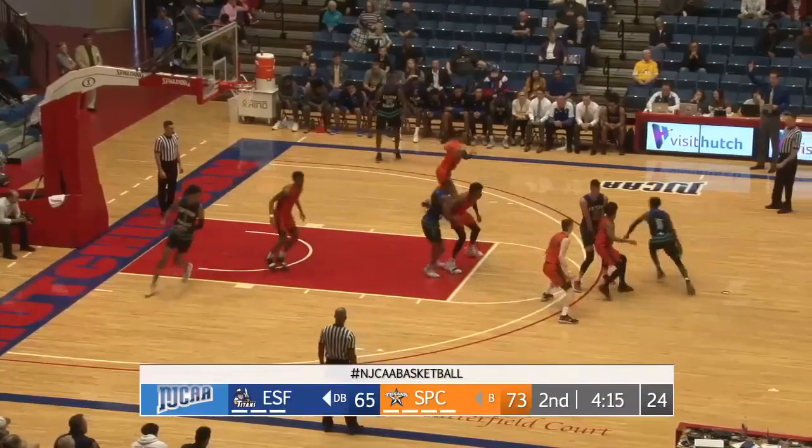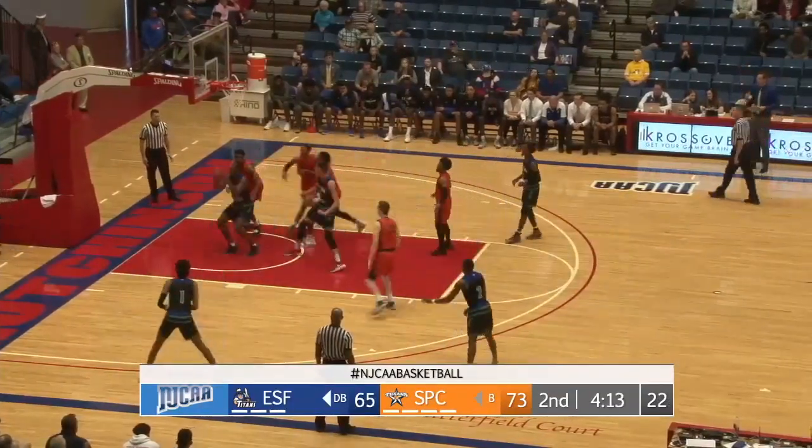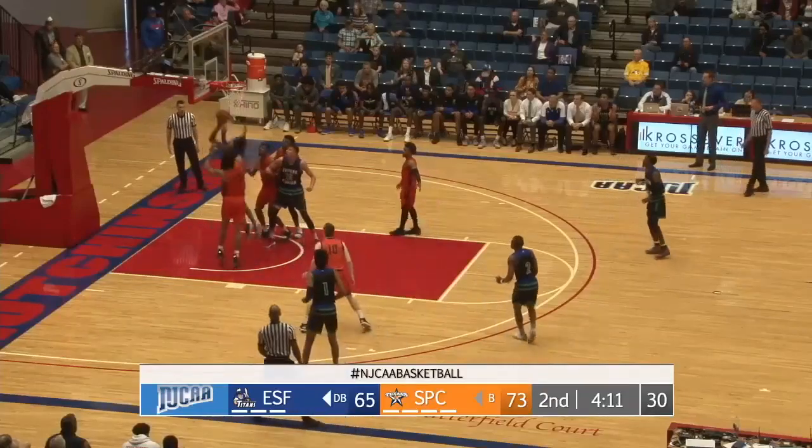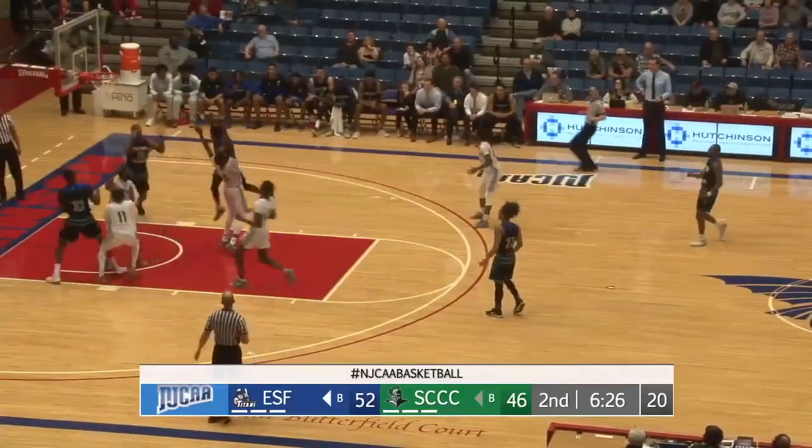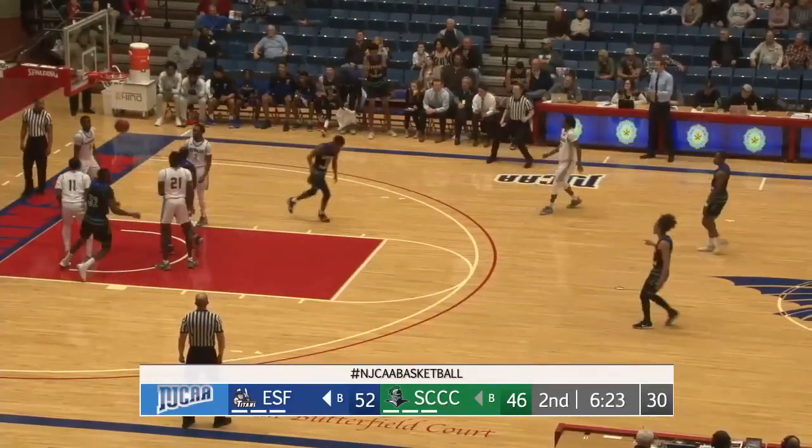Four minutes to go. Warren wants to drive. He does so with the screen from Stefanovic. And again, it's Stampley. This time the reverse, no good. Gets his own rebound, and the reverse court can go over to Warren. Warren inside the paint, airborne, finds his man Stampley.